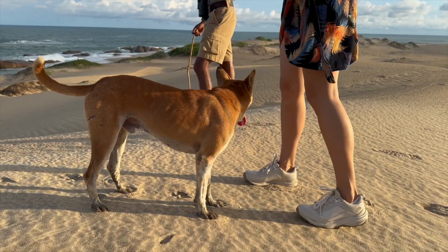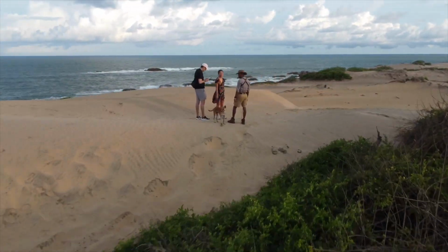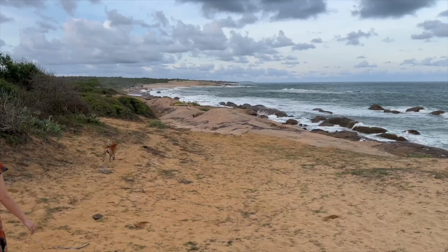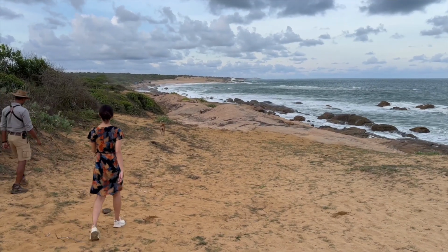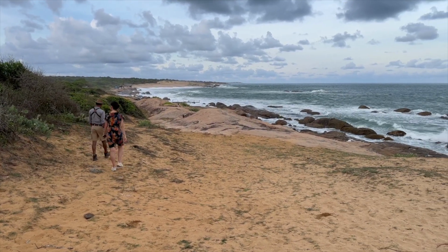So overall, it's quite nice to go on a quick and uncomplicated walk. It is a little bit unfortunate that you have to get a ranger. It just adds a little bit of complexity to it. But overall, it's nice, and it gives your walk a bit more context, which I quite like.